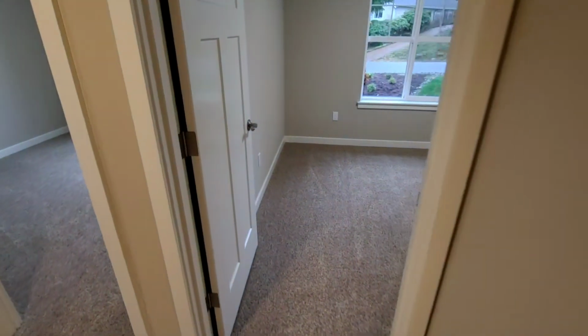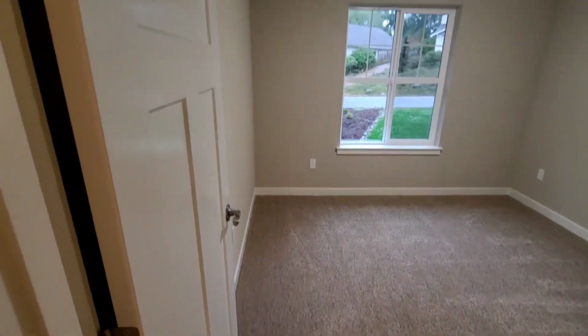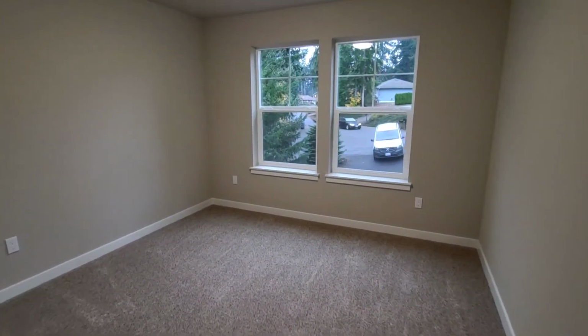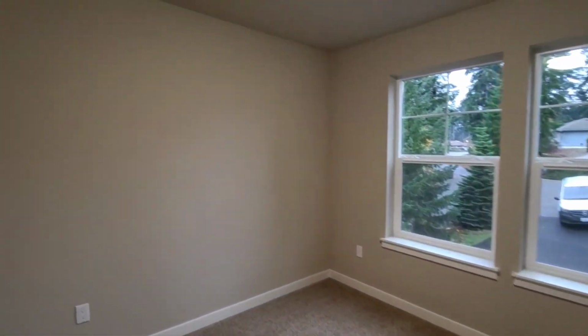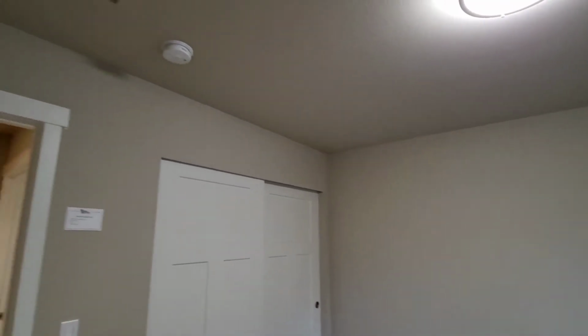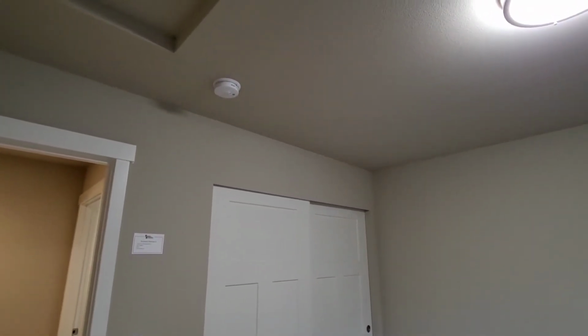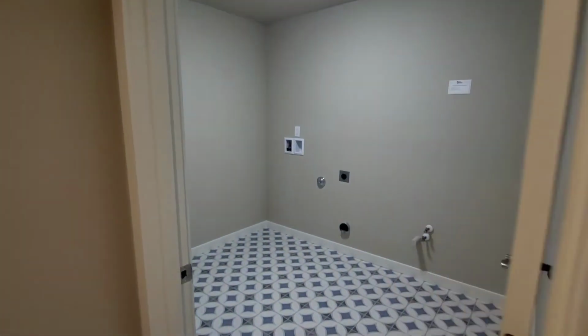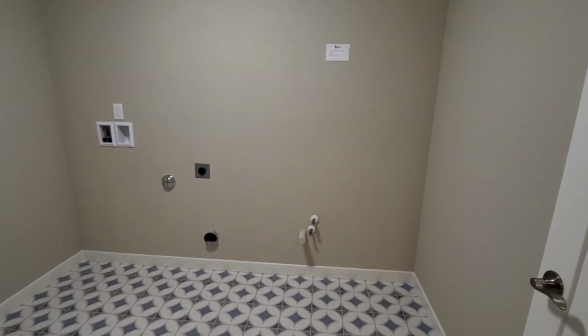As we come around, we have back-to-back bedrooms. Each of them has windows, and there are also closets in each one of these bedrooms. Something we might draw attention to is that modern building codes require smoke detectors. Specifically, they require carbon monoxide detectors in a specific way. So currently built homes tend to be safer than existing homes.